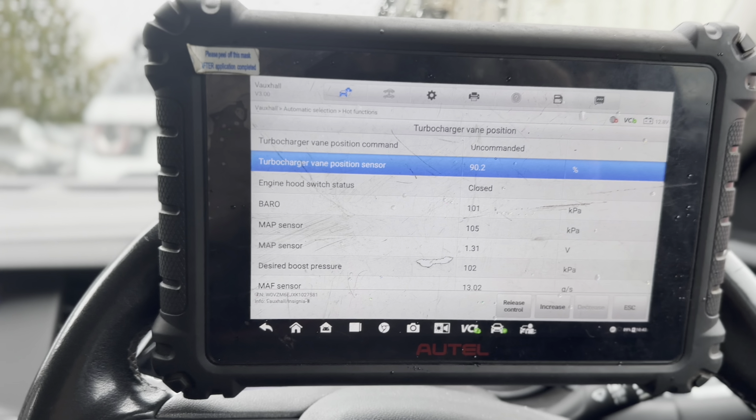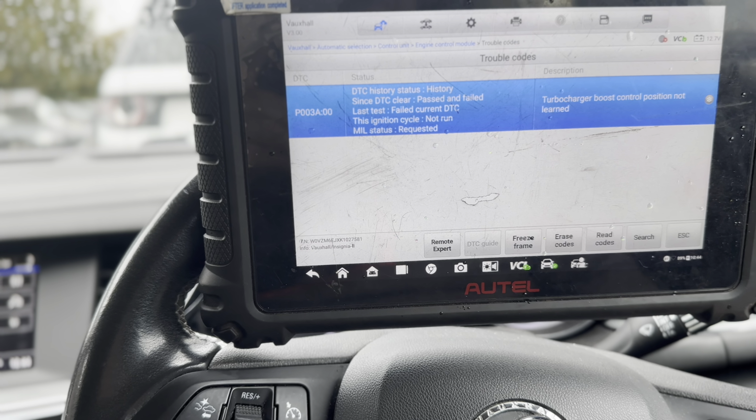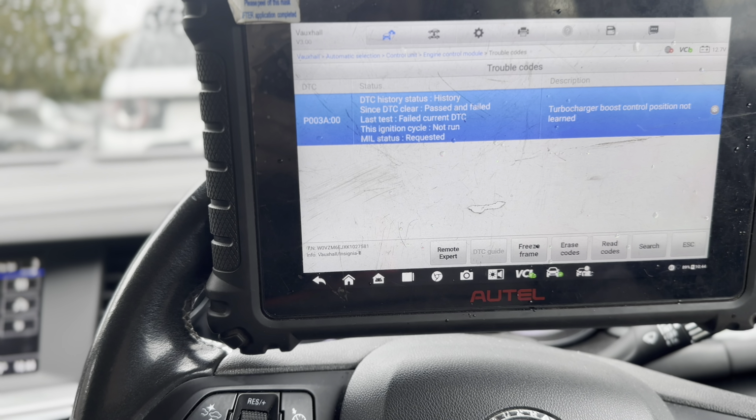Airflow, not run. Let's escape out of that. So I do not know what we do here. Let's go into the control unit. Trouble codes. So it says it's in history, passed and failed current DTC. So that isn't working. So still complaining about that. So go into special functions. Let's see if it's in here.